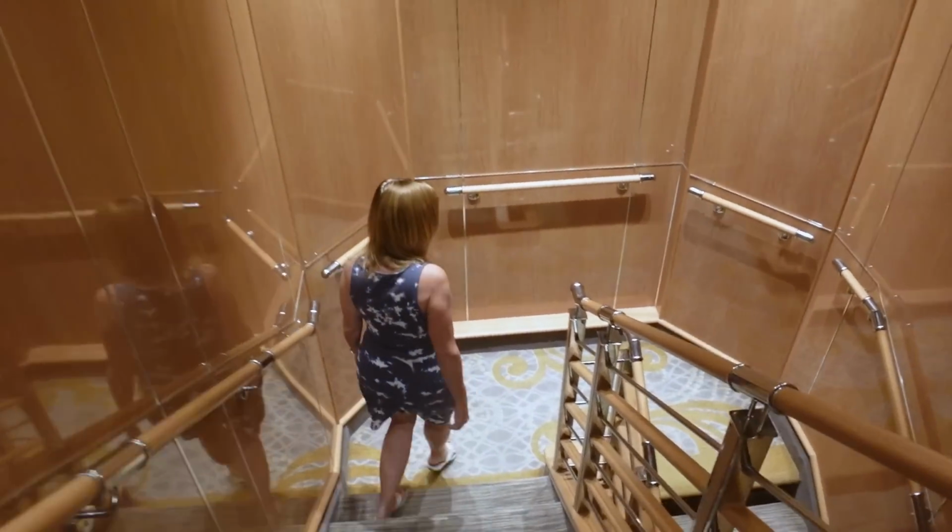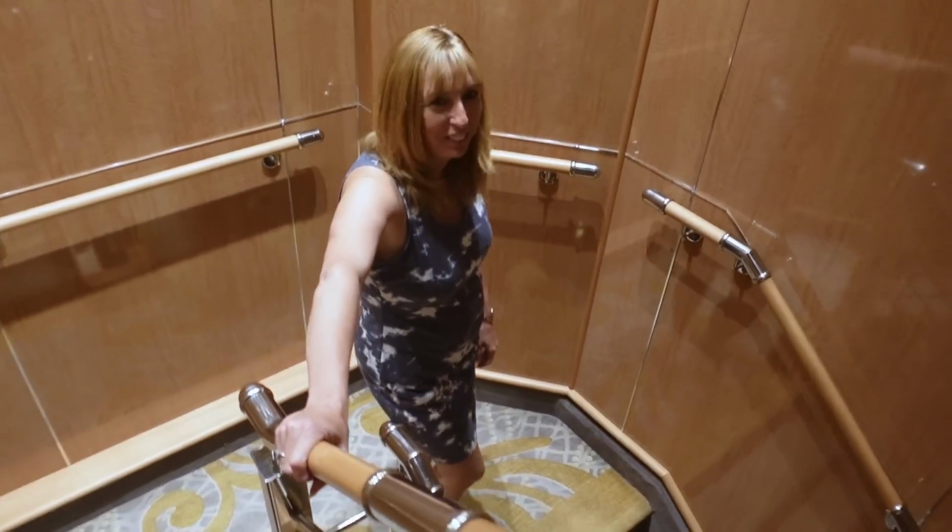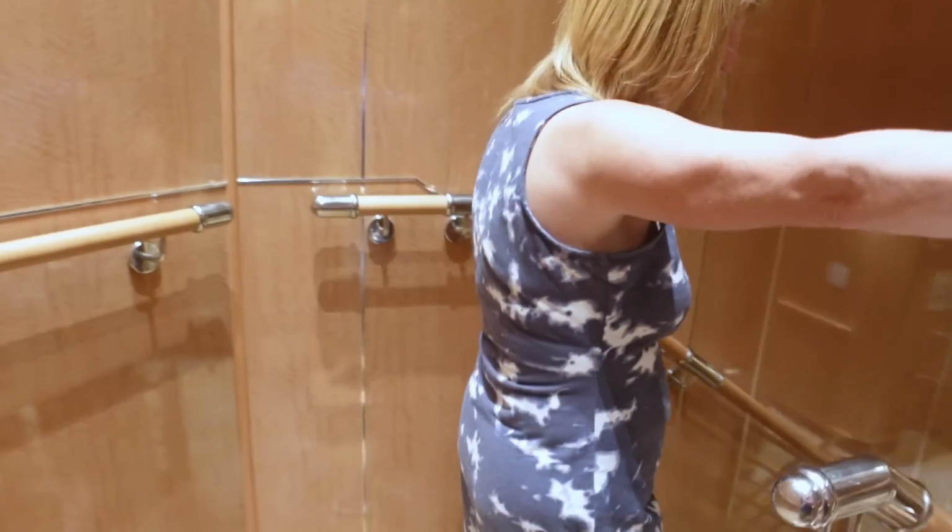There she goes. She's still yawning for some reason. I have slept more on this cruise than I think I've ever slept on any cruise before.